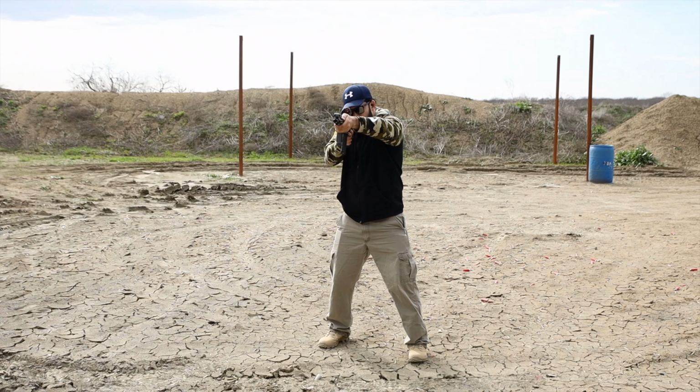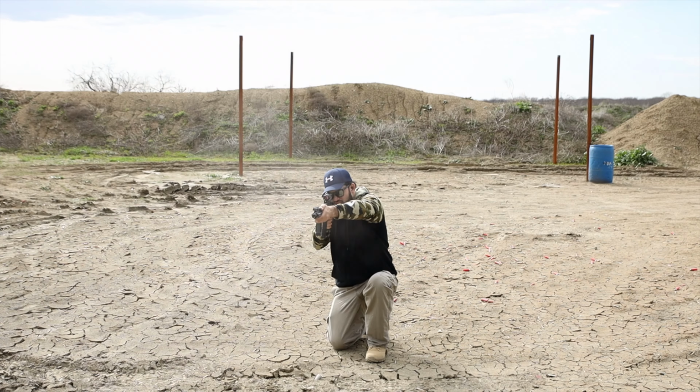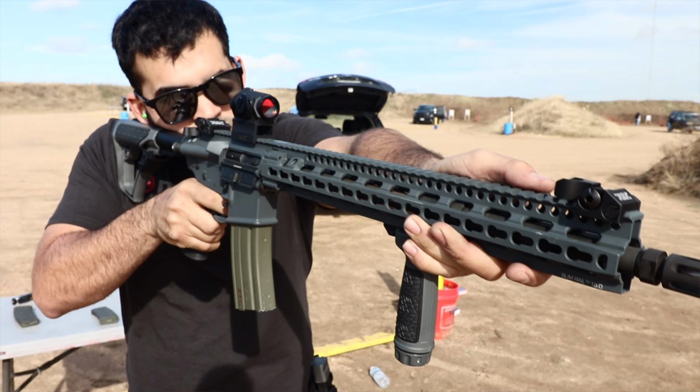How does this rifle shoot? For an AR-15, I think this is one of the smoothest ARs that I've ever shot since I've been shooting a couple of years ago. I'm not a professional. I haven't tried every AR-15 out there, but from all the ARs that I've tried, this one is on top of the list.